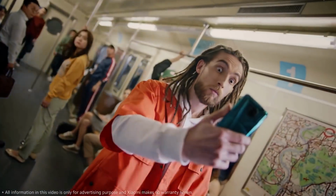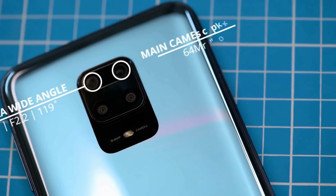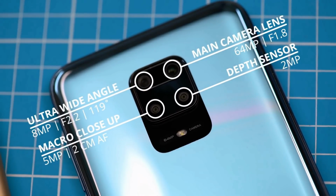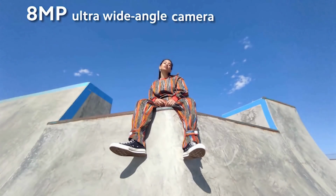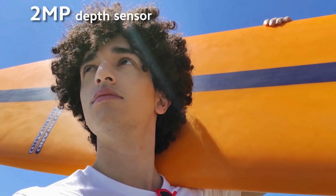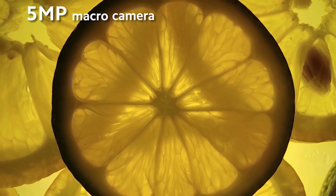The squared-off camera bump on the rear might also surprise some Redmi Note series fans. It is a quad camera setup. The primary shooter has a 48MP resolution with 1.79 aperture. Next to it you will find an 8MP wide-angle camera, which is a pretty standard for this price level. The 2MP depth sensor in the lower row is also basic. What is interesting is the fact that the macro camera has a 5MP resolution.